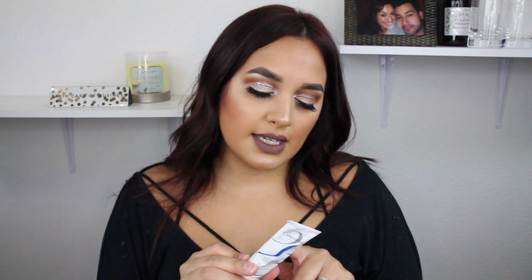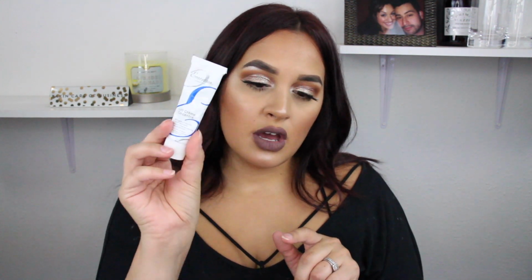I also ordered this next item off of Amazon, and this is the Embryolisse Multifunction Nourishing Moisturizer. Now, everybody and their mama, like professional makeup artists that I follow on Instagram, YouTube, whatever, they always talk about this cream, and I wanted to get it because it's supposed to be just the best. I believe it's a makeup primer and a moisturizer. I've used this on myself already and I absolutely love it. It's so nice. I used it on a client I had over the weekend who had super dry skin.